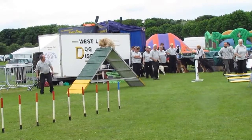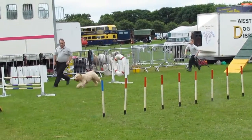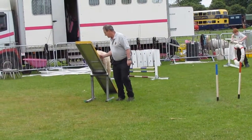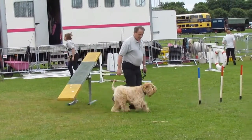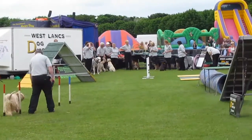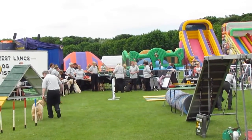Ooh, over that big A-frame, can she now? Yes, you can! And you see, we have various breeds doing agility. It's not just the Border Collies or the Collie Crosses. Anyone with any dog, even a three-legged dog, can do agility. It's good fun. Not as fast as one.